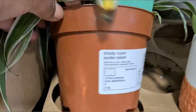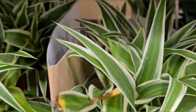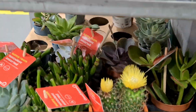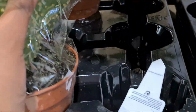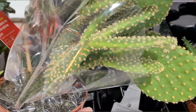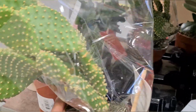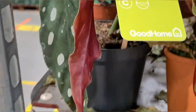Spider plant is £5, okay, this is how much I bought it for as well, £5 in IKEA, so it seems like they're the same price. These succulent cactuses are flowering. Beautiful flowers and these cactuses. Look at this one, such a big, oh, poked myself. These are dangerous. It's very nice though, big, really big. £5, wow, that is a good price. It's a shame it's drooping. Need something to try and hold on to.